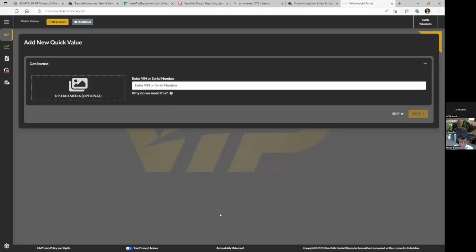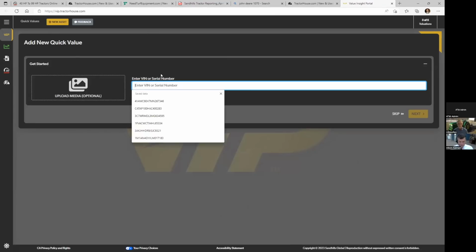But then it's going to take you to a screen like this that'll allow you to punch in your serial number, or VIN number if it's a truck, and then you'll be able to start your evaluation. So I'll go ahead. Yeah, Mitch, let's run through one of these right now.